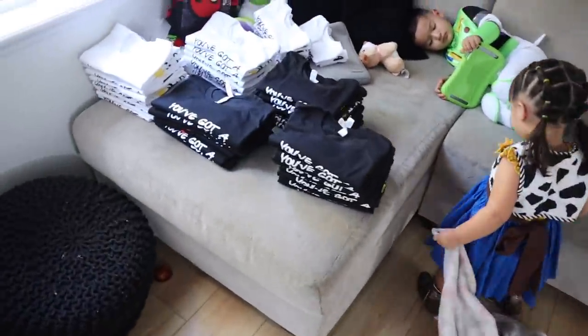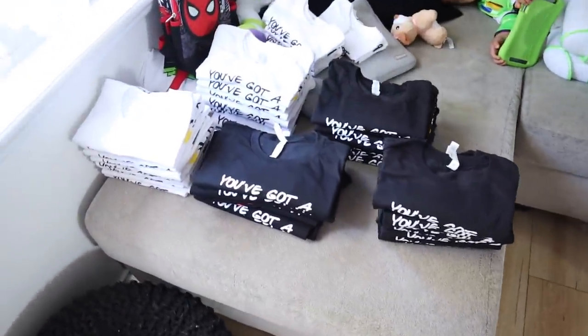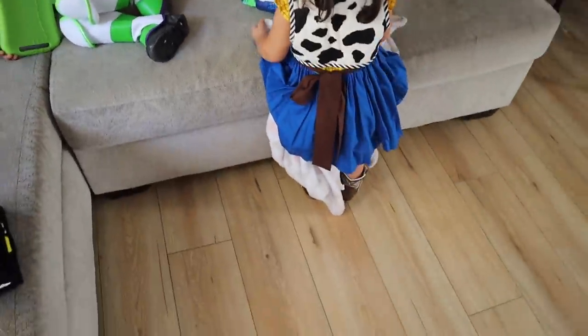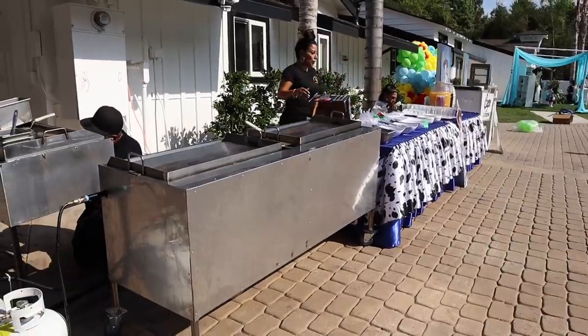And then we got these custom t-shirts done, just in case anybody wants them. So it says, you've got a friend in me, just to follow the theme of the party. But their outfits look so dope. We nailed it. I'm in love with Camila's boots. Here is the food.